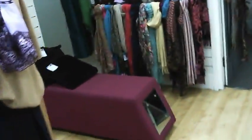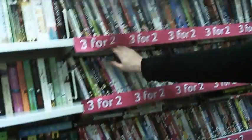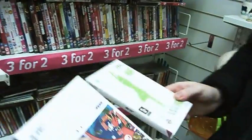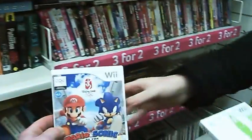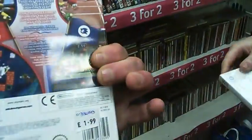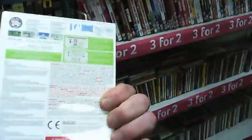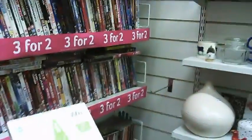The umbrella. So immediately we go straight back to the back of the store for the media section. And hey, what was the result? 3 for 2. So let's have a look at the games. Oh, my brother's found 2 Nintendo Wii games. Oh, Mario and Sonic at the Olympic Games. Yeah, I'm getting that one. I haven't got that. Bloody Wii Fit, wherever you go there's Wii Fit, so I decided not to get that one.